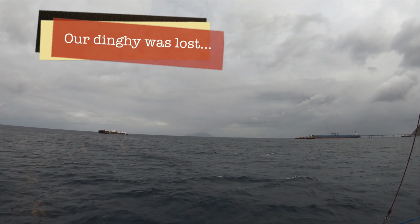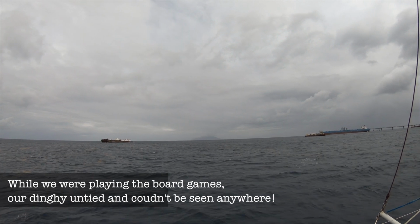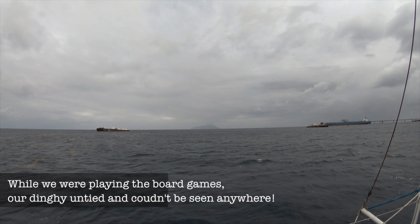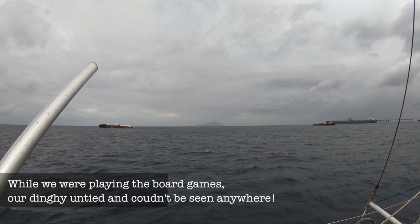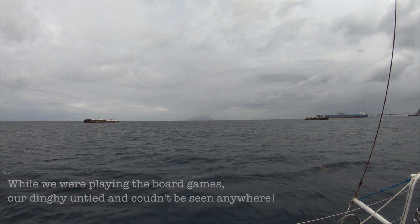We've just almost lost our dinghy. While we've been inside of the boat, it had untightened and gone away from us.